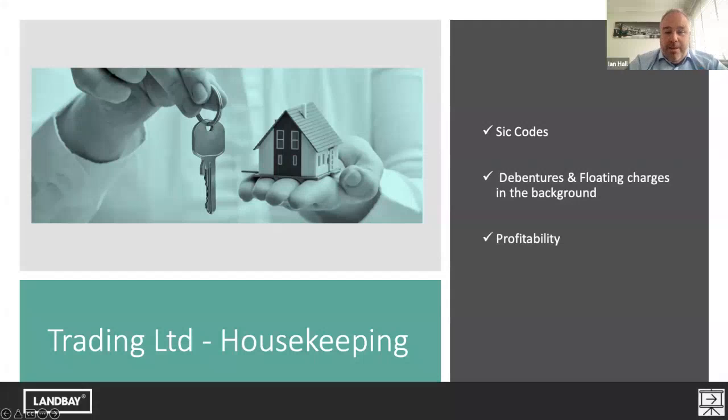So just the housekeeping to reiterate on trading companies, again, flexibility. If you're looking at placing an SPV deal and you notice there's a SIC code on there that the lender doesn't accept, usually Landbay can accept it. So SIC code flexibility is key with us on that point.